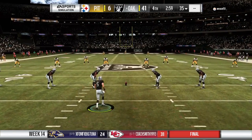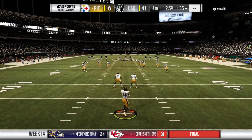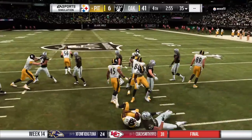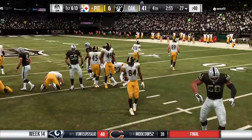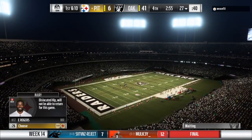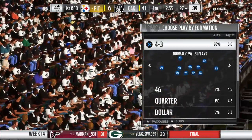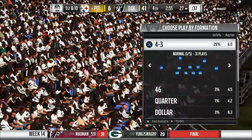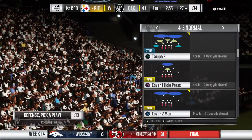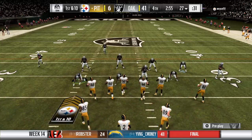So they throw the pick 6. They'll get another shot at it now as this one's in the air. This is taken at the 3. And he'll take this across the 25. Couple extra yards up to the 27-yard line. And Pittsburgh getting set to take the field.